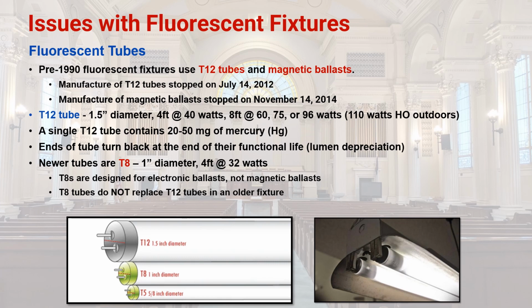So let's talk about fluorescent fixtures. Fluorescent tubes. Before 1990, most fluorescent fixtures used T12 tubes and magnetic ballasts. However, the manufacture of T12 tubes stopped July 2012. The manufacture of the magnetic ballasts also stopped November 2014. So a T12 tube is 1.5 inch diameter. The 4-foot tube was 40 watts. 8-foot tubes were 60, 75, or 96 watts. Or if it was an outdoor bulb, 110 watts.